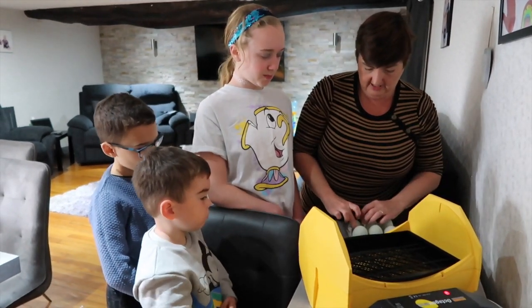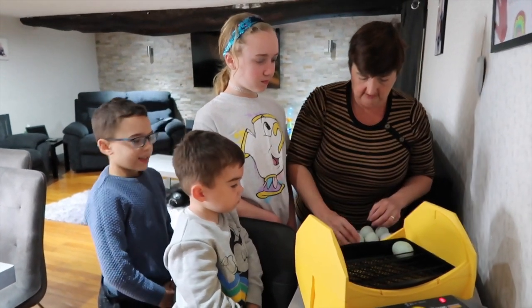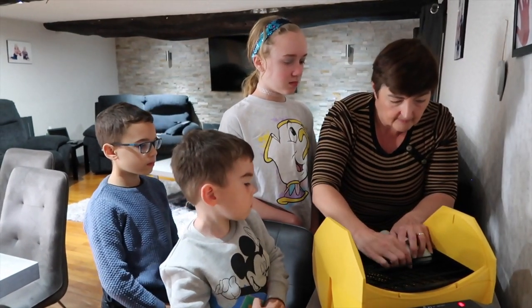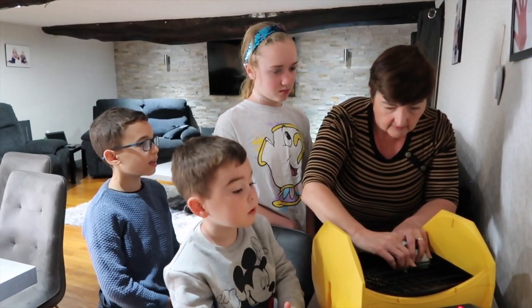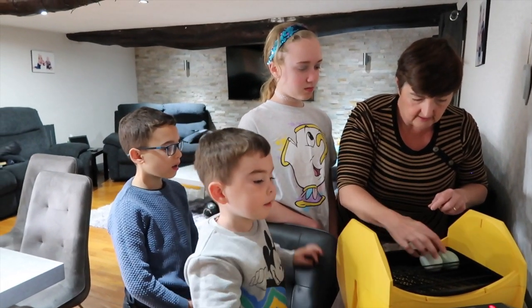So egg number A is going to sit in there. Okay, and then B is going to sit in there. A little bit tight, that one. We might have to move it over one. What we want to do is get these bars so that they're holding it, but not too tight.